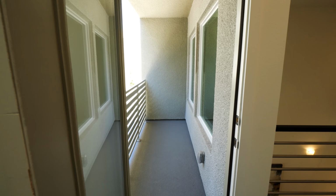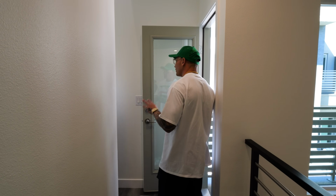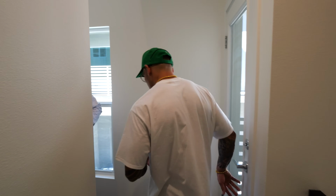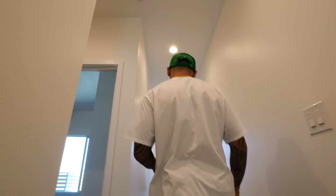You got a nice balcony, extended balcony. Some of them are squared off, some smaller rectangles, and then you have a couple that are huge. So how many balconies do we have total? And this one you're gonna have 3. Okay, so this one's 3. I like the fact that they actually put a window here so that way it brings a lot of light, so that's pretty cool. Before we jump into the bedrooms, guys, check out the large balcony over here.